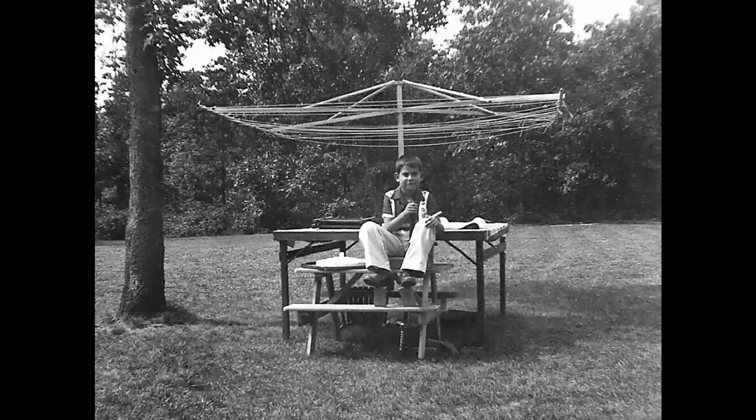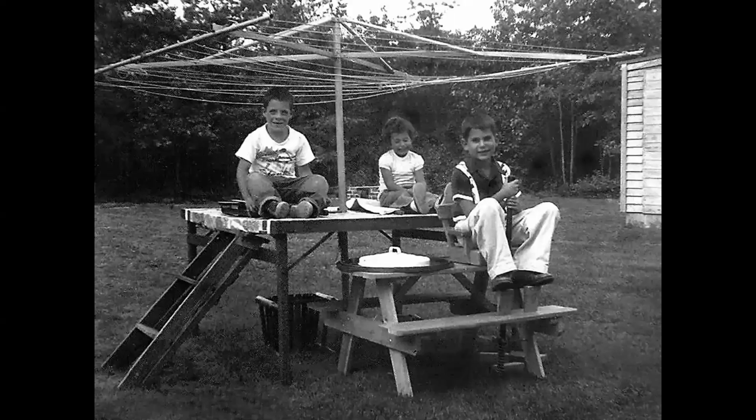In fact, I was so inspired, I took lessons and built my own helicopter. And on my first solo, seen here at age 9, I landed right in the middle of the backyard. And what a great day when I got my private certificate and was able to take passengers for the very first time.